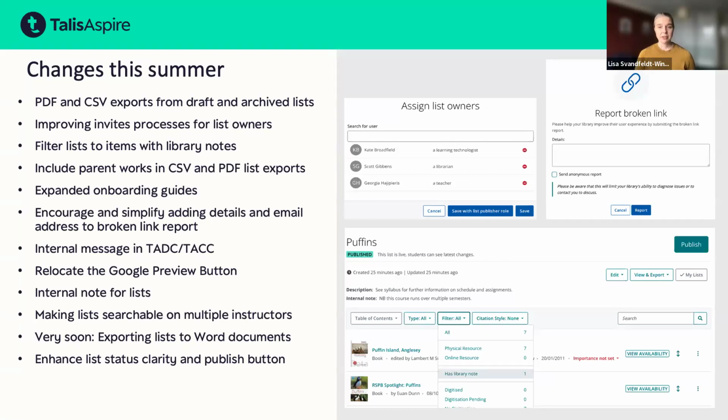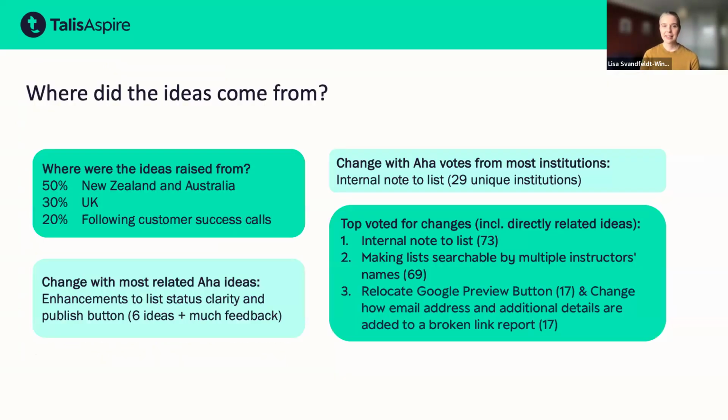We have also been doing a lot of enhancements to how we portray the clarity of a list status and the publish button, which has been quite a long series of changes very recently. And I will talk about that in a moment a little bit more. And we are also expecting very, very soon an export functionality from reading lists to Word documents. So that's not yet quite there, but almost. Could you give the next slide, please, Kate?